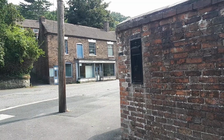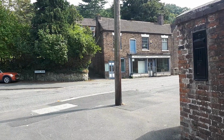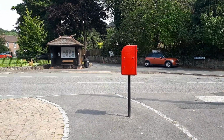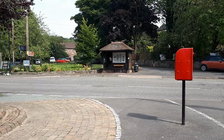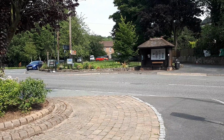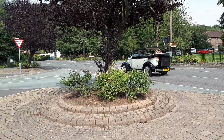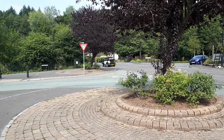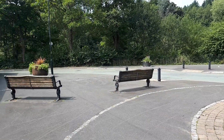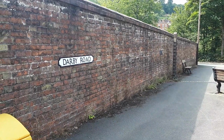It's Saturday, 15th of August 2020, and welcome back to Coalbrookdale in Telford. As you can see, we're on the main road. One direction takes you down to Ironbridge, while the other direction takes you toward the M54. And right now, specifically, we're at the entrance to Derby Road.